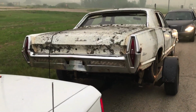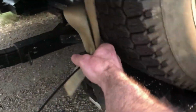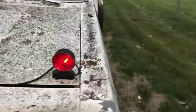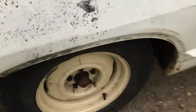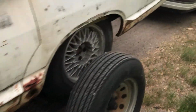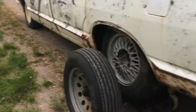Well, we're about halfway now, guys. Everything's still going smooth. I just got out to check the straps here, but they're staying nice and tight. Luckily the Lincoln wheels fit this. If you didn't notice, it's the same bolt pattern. And we got good quality tires. Normally we're towing on ratty tires, but today we have quality tires all around, so we're pretty happy about that. Looks like everything's going smooth here.